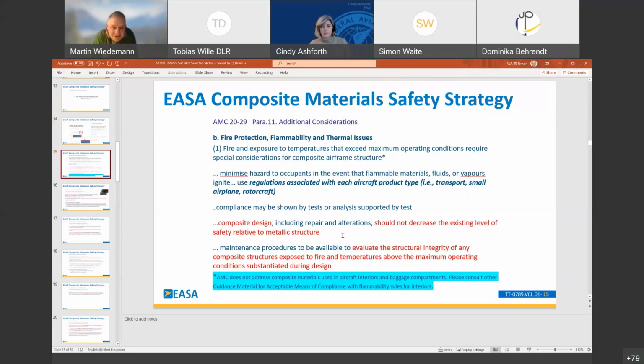Simon, there's one interesting sentence in the middle of this slide: compliance may be shown by tests or analysis supported by tests. And as far as I understood our industrial colleagues, this is exactly the question to answer. How much support by test is required, suppose you have a very perfect analysis? Yes. Well, back to the test versus analysis, the test analysis pyramid.